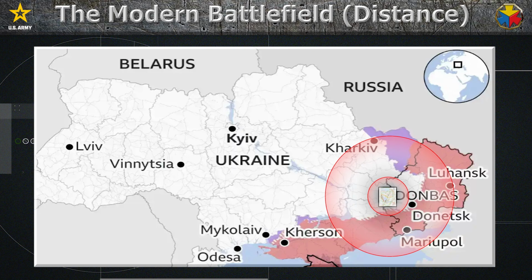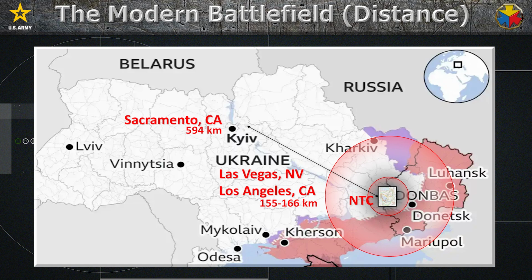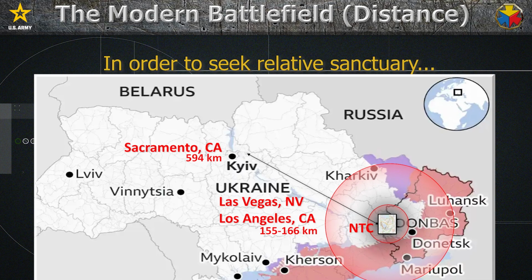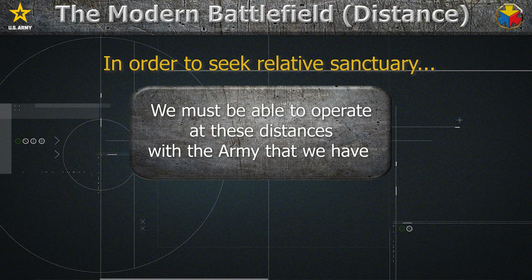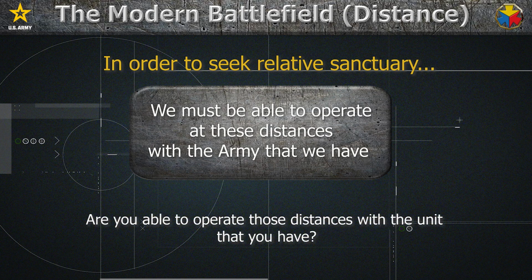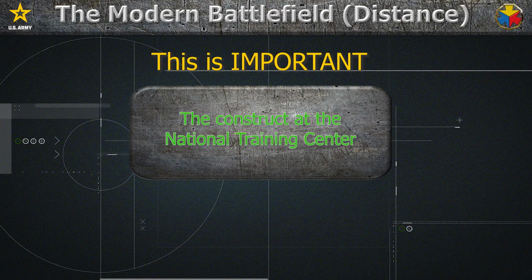So if 150 kilometers from the FLOT represents relative sanctuary, then relative sanctuary is represented by the LA Basin or Las Vegas. So in order for us to be able to seek relative sanctuary, we must be able to operate at these distances with the Army that we have. And so the question I'm going to ask you is, are you able to operate those distances with the unit that you have?